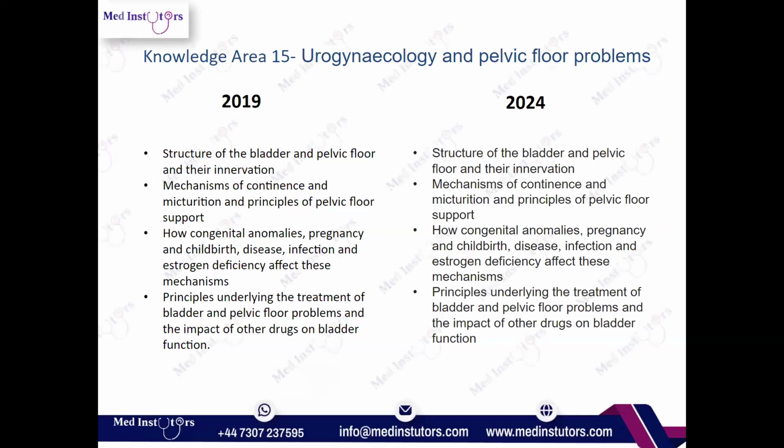This is the last area of the RCOG curriculum, which is urogynecology and pelvic floor problems. Again, if you want to understand urogynecological problems and pelvic floor problems, you should be crystal clear about the anatomy of the pelvis and perineum, structure of the bladder and pelvic floor and their innervation, which covers your anatomy, mechanism of continence and micturition, and principles of pelvic floor support. Again, this is your anatomy and a bit of physiology.